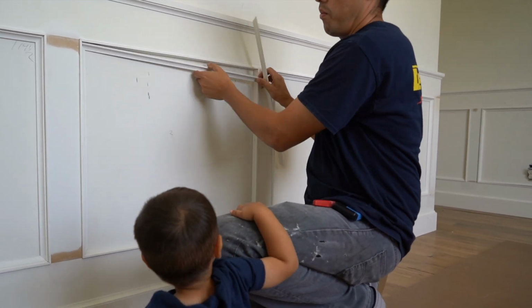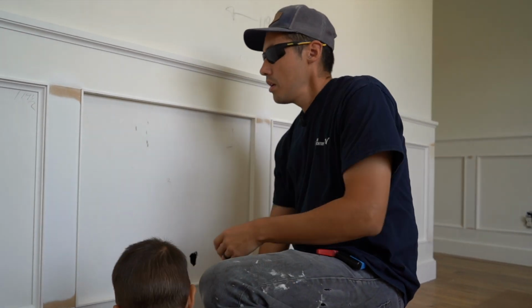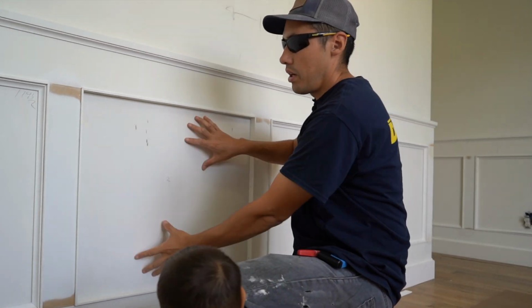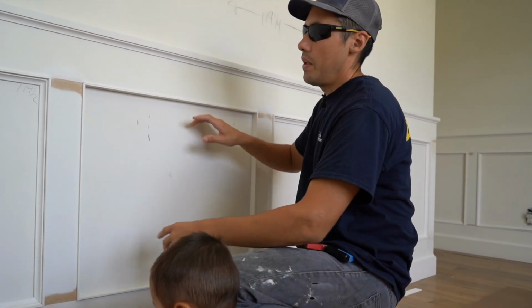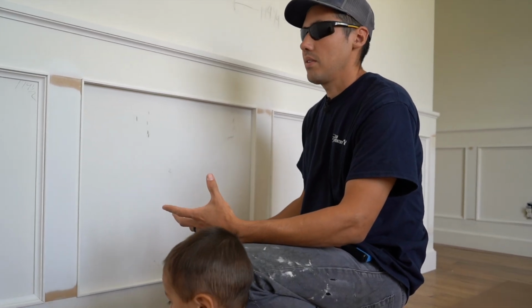And now what we're gonna do in this video is we're gonna cut our tempered hardboard. We're gonna glue it on here, staple it to the drywall, and then we're gonna trim it out with that Cove. And really, that is it for this install.